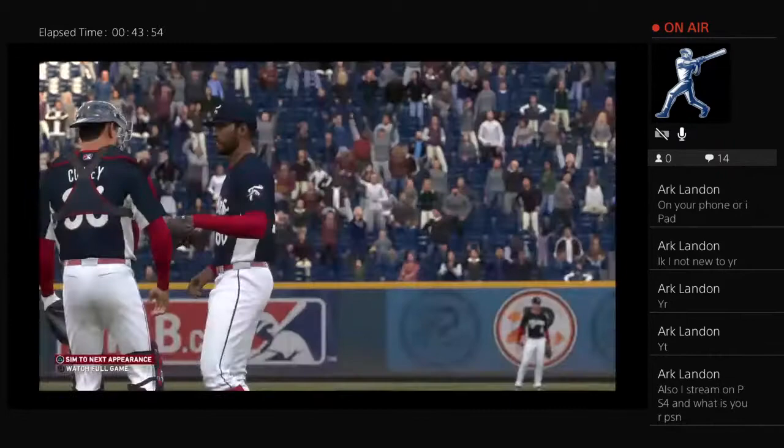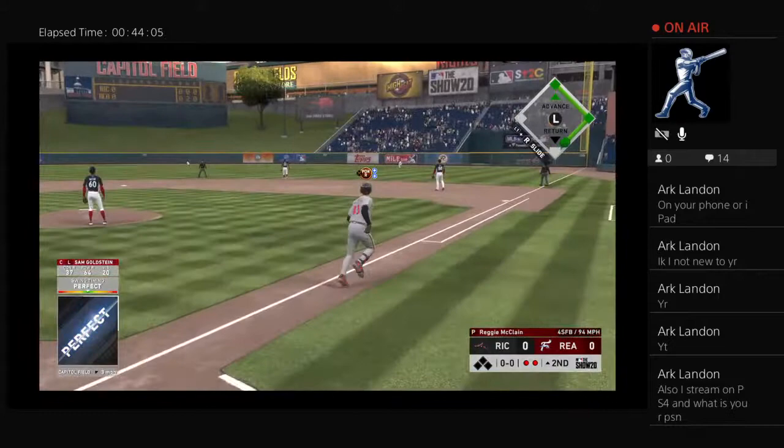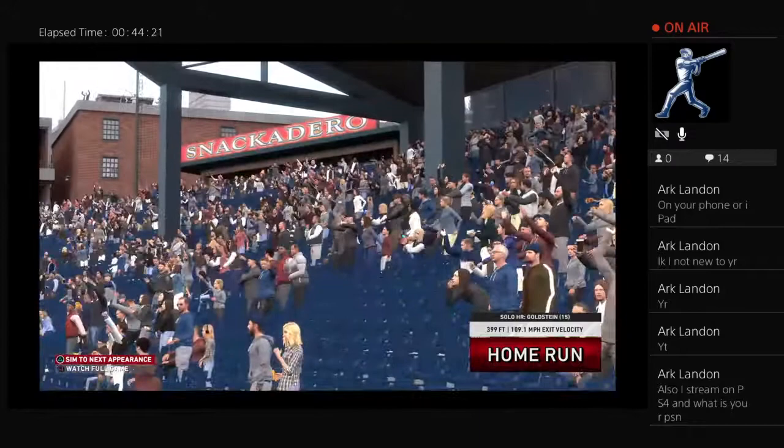Now in the box, Sam Goldstein. He enters play with 14 home runs to his credit this year. One high and deep to right center field. And goodbye. This one ain't coming back. Perfect hit. That was basically a line drive. Solo shot to right center. Home run number 15 for him thus far, as they get on the board first, it's 1-0.